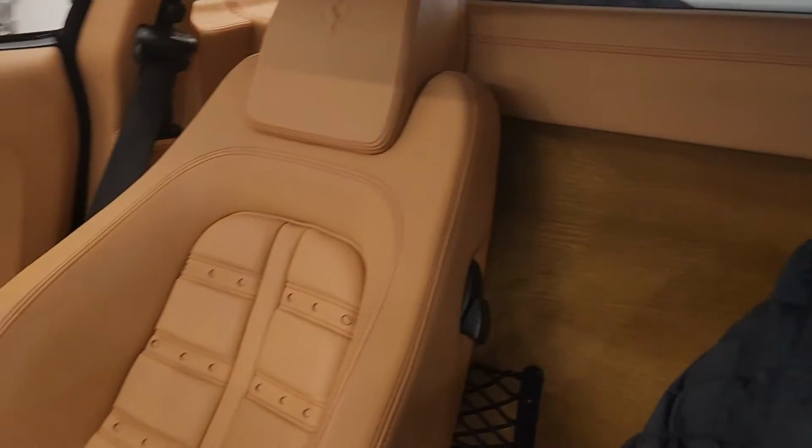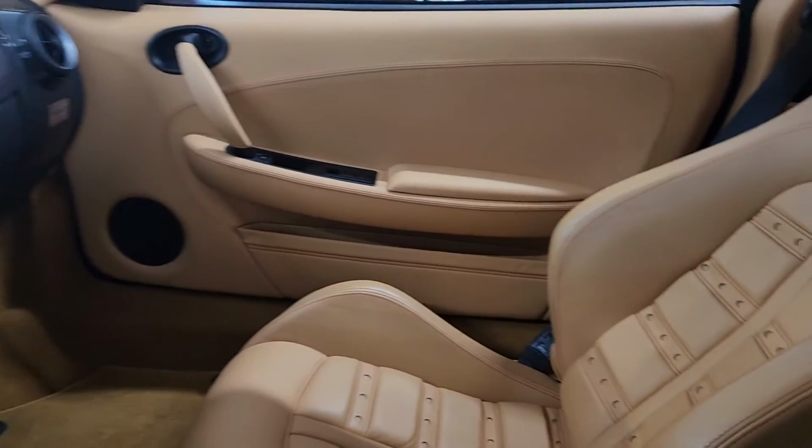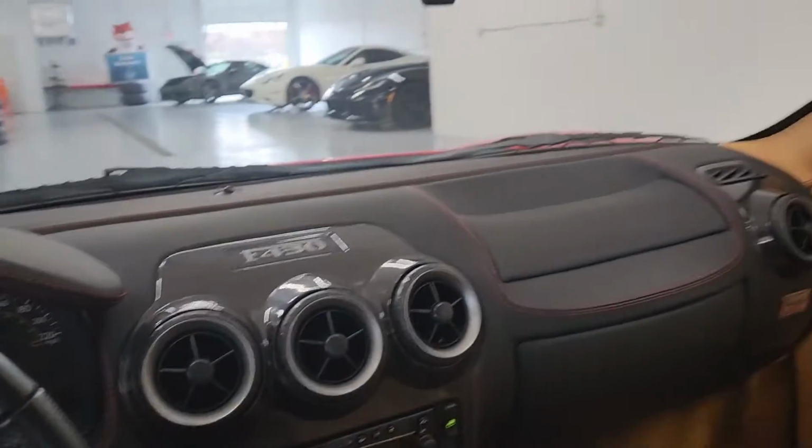I was not expecting this level of space in an older Ferrari, and of course it has power seats, so as I adjust my seat, I have good room. It's just that I'm sitting a bit tall, I would say, in this car. But man, look at this. We got the Daytona seats looking absolutely gorgeous. Look at those layers of leather on it, even the whole door panel like that. Absolutely fantastic.